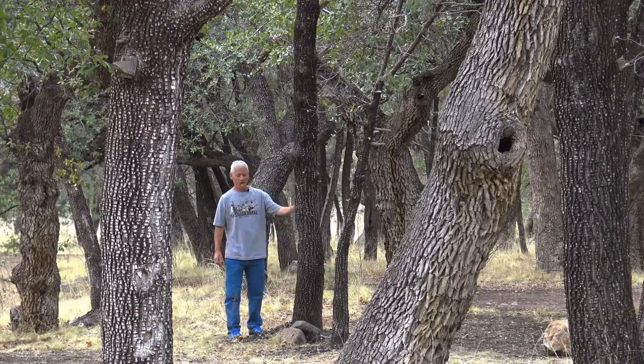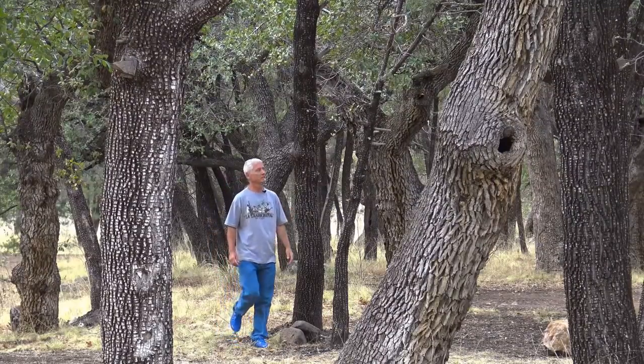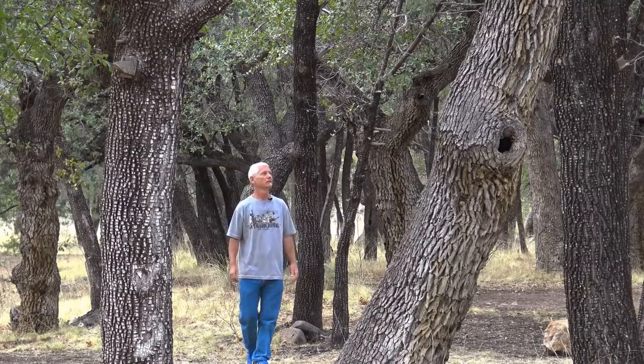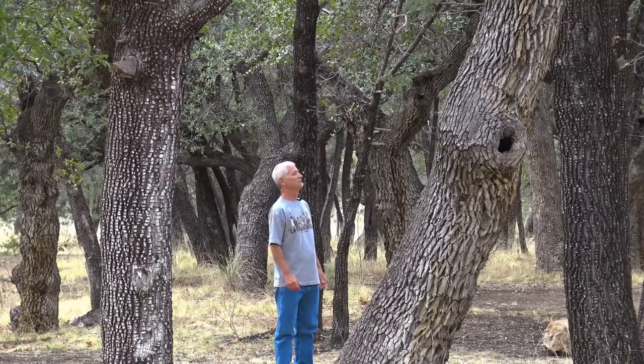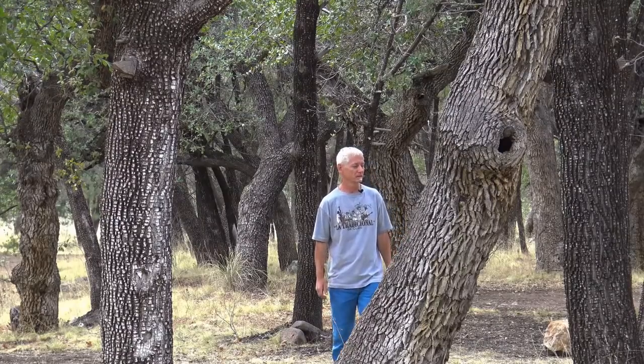There's something so calm and relaxing about being amongst the trees. I think it's the nurturing part of the forest. There is no forest without trees, to me anyway. That's why I come out here.